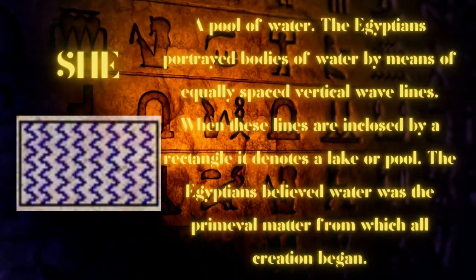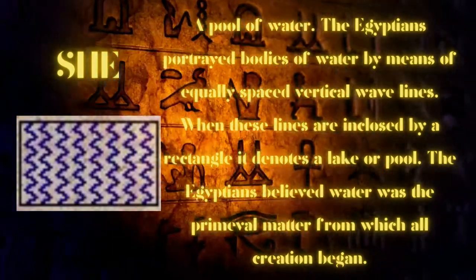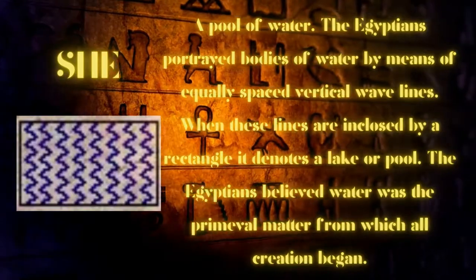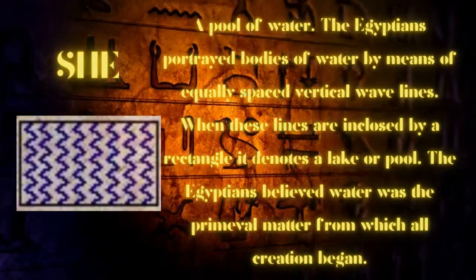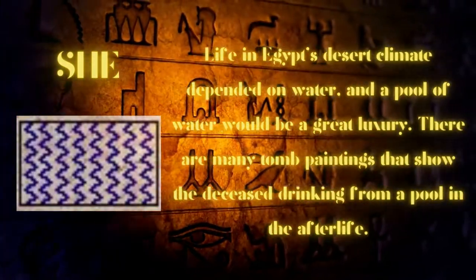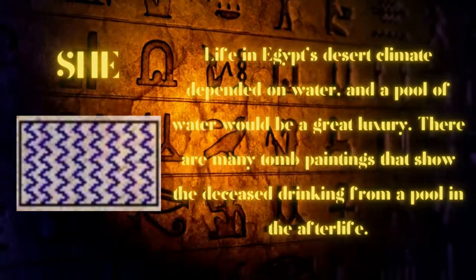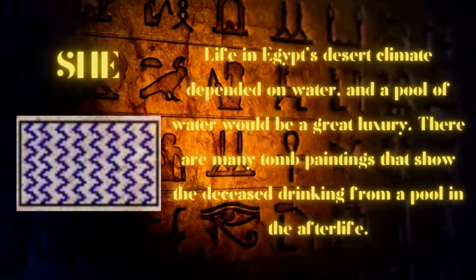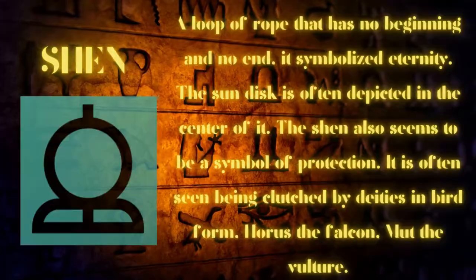She. A pool of water. The Egyptians portrayed bodies of water by means of equally spaced vertical wave lines. When these lines are enclosed by a rectangle, it denotes a lake or pool. The Egyptians believed water was the primeval matter from which creation began. Life in Egypt's desert climate depended on water, and a pool of water would be a great luxury. There are many tomb paintings that show the deceased drinking from a pool in the afterlife.